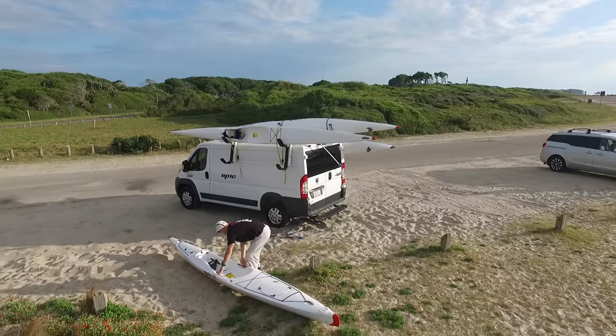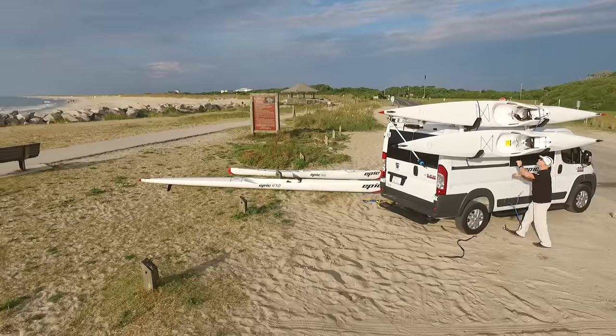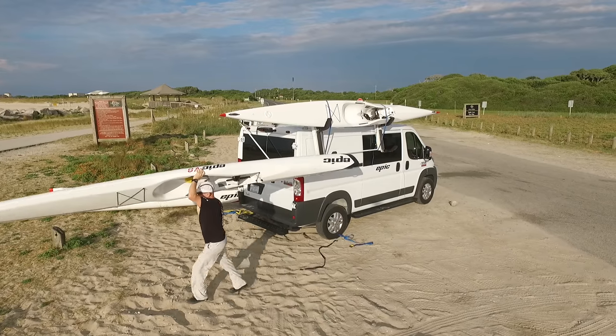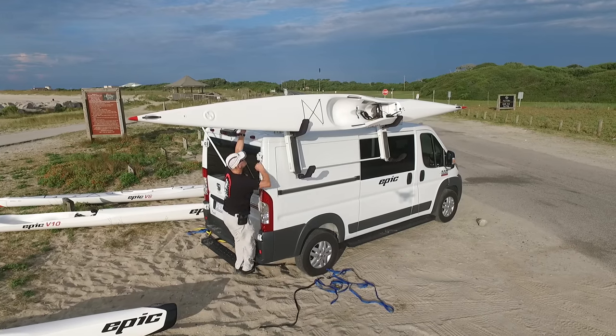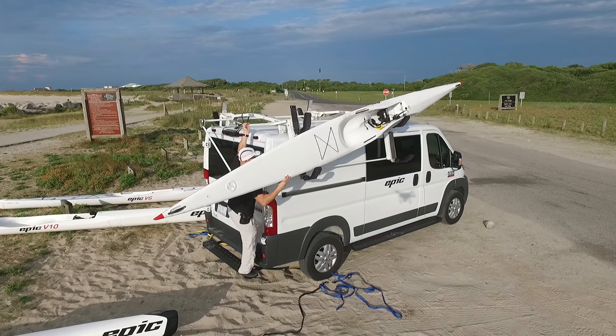It is better to carry the boats overhead when loading and unloading by yourself to avoid damaging the van or other vehicles. The top boat is lowered to the bottom rear cradle. The vertically challenged can gain access to the top boat by standing on the rear bumper.